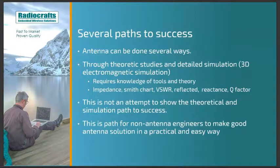So also, as Anders mentioned, what we present here is not the only way to success. There are several ways. And the ideal way is, as Anders mentioned, to do theoretical studies, to do simulation. Basically, you would have to 3D simulate the entire product, not just the antenna, but the housing of the product, the PCB, the ground panel, all the ground plane in your product, all the components in the product, all the screws and stuff like that has to be modeled in.